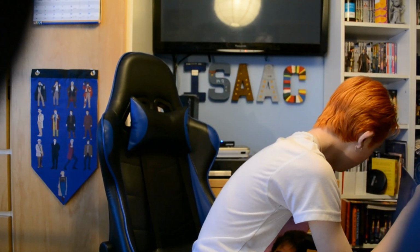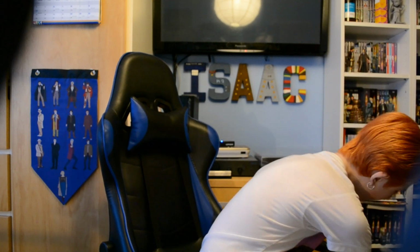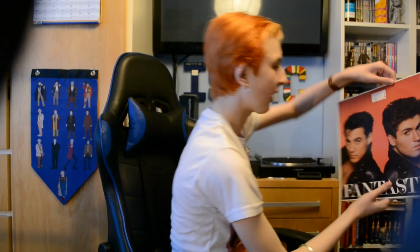So the next one, getting onto the Wham territory here, we have the album Fantastic. The record in here is pretty much mint. It plays fantastically well, and a really good quality cover too. Obviously it's the original, there haven't been any represses. But we're getting a new Wham record soon.